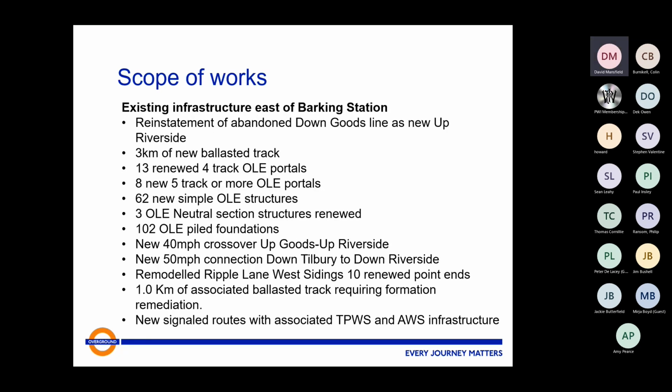So the scope of works, the project really split itself into a couple of main areas. One was what we called on network. That was existing infrastructure to the east of Barking Station. Luckily for us, it was a 4-track formation with only 3 tracks in it. And there was an old down goods line that was abandoned back in the late 70s, early 80s. So we were able to take that track bed as the footprint for our new up Riverside.